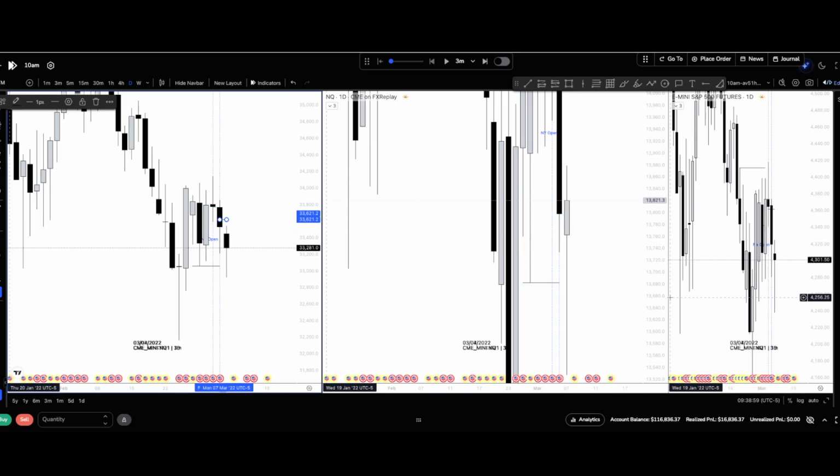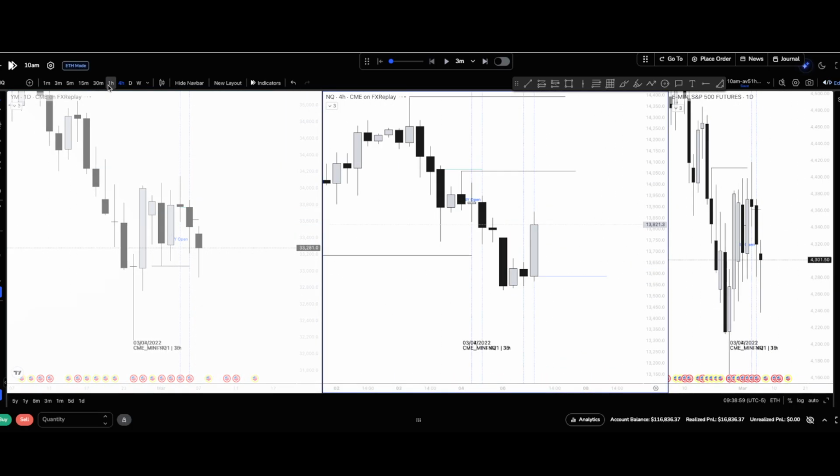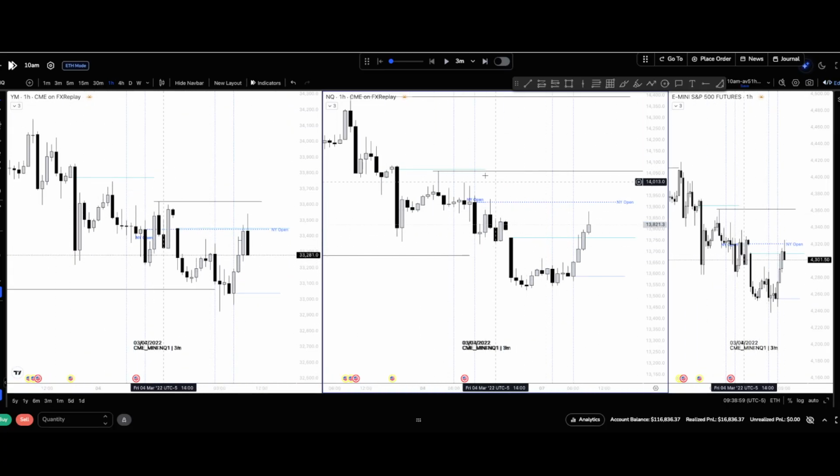Ideally, okay, so we already flipped inside out on NQ. So yeah, we're still bullish. We're bullish. I just want to make sure that we're bullish. Yeah, we're definitely bullish to those highs.